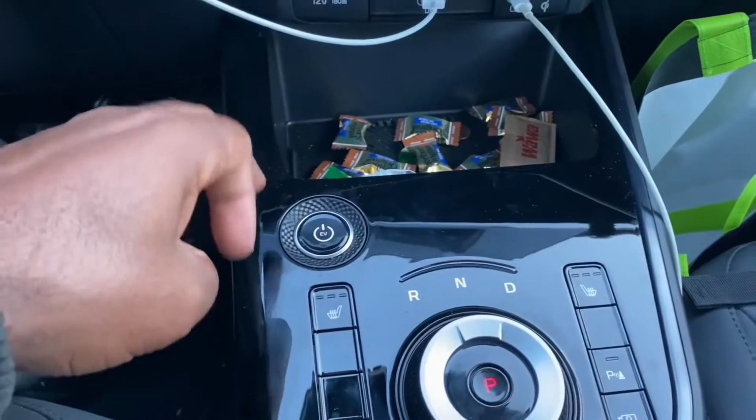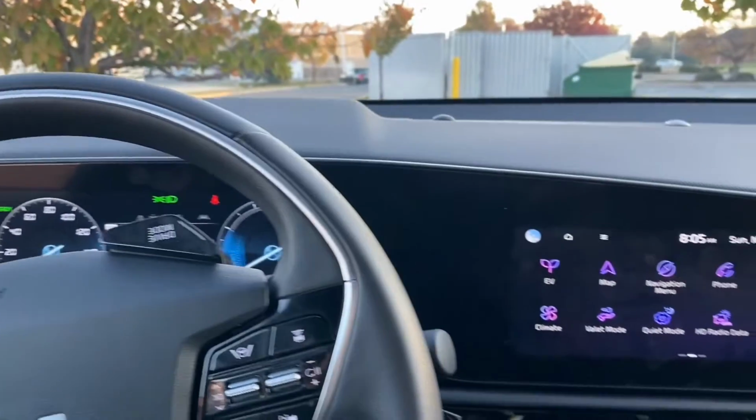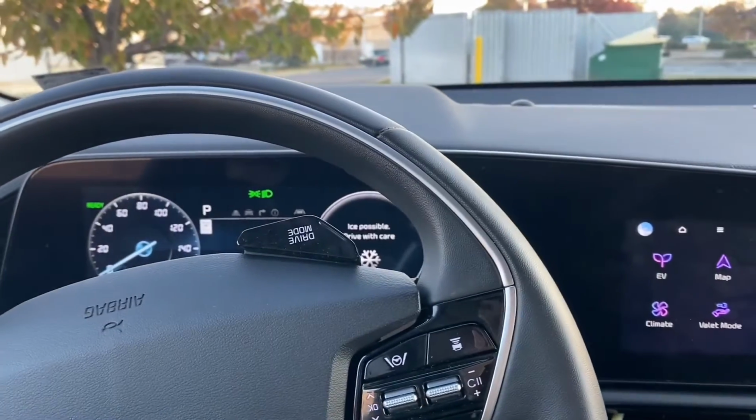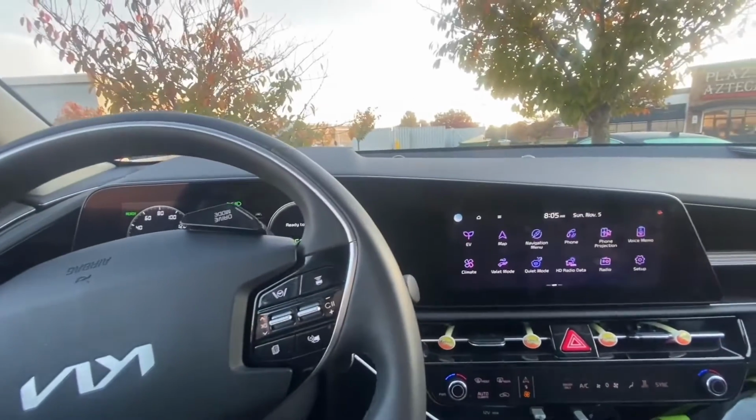All right, so I'm gonna cut the car on. All right, so it's actually on. You could barely hear it, right? The car is on right now.